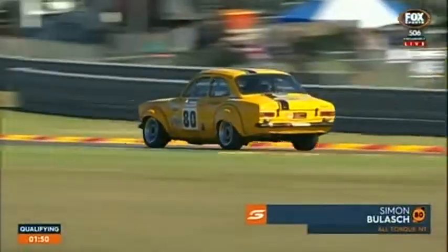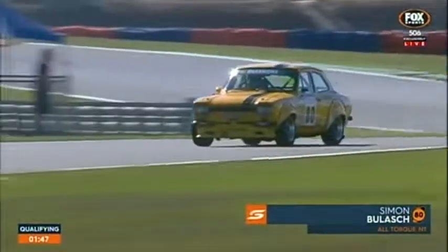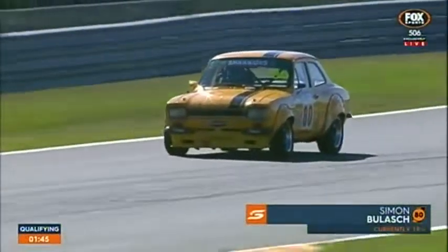So from about grid position 15 back to the last corner is almost black out there. I had a look yesterday when we walked around. It'd be good if you're starting back there on the grid. Plenty of grip. In some ways, I think I'd rather still start on the front row.